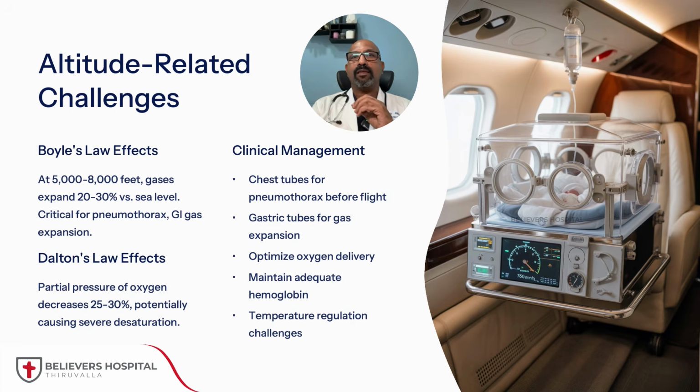Dalton's law reminds us that oxygen partial pressure drops by about 25 to 30% at altitude, potentially worsening hypoxemia. Thus, optimizing oxygen delivery and maintaining adequate hemoglobin are essential. Lastly, because cabin temperatures can fall by roughly 2% per 300 meters of height gain, ensure that battery backed up heating systems and thermoneutral conditions are available for these infants.